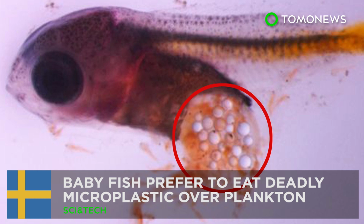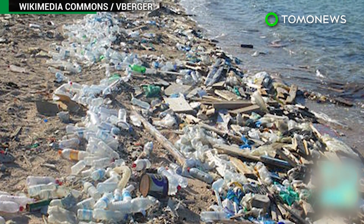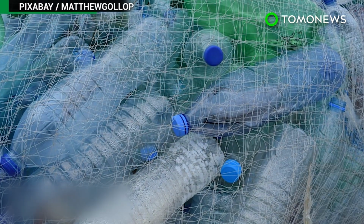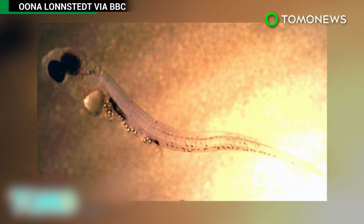We're killing the seas and oceans. Instead of eating plankton, young fish are now eating plastic. About 8 million tons of plastic are leaked into the ocean annually, and its impact on the fragile underwater ecosystem has scientists worried. A new study has found that young fish are eating microplastic like junk food, and it's killing them.